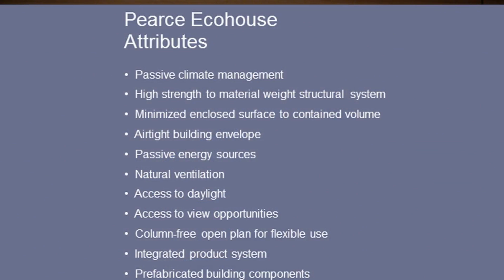Natural ventilation, very important. We went through this period where all the buildings are sealed, right? Buildings use more energy than anything else. The building enterprise uses about half the energy in the world in terms of construction and maintenance and so forth. The biggest component of that is air conditioning. And especially in Southern California, the idea of climate management with respect to solar radiation is a big deal.